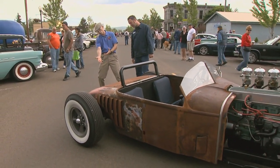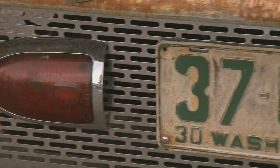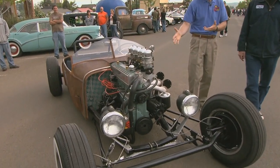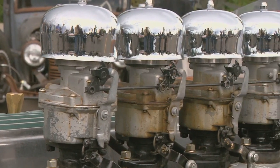What's the grill? The grill is actually a Kenworth smokestack protector. Oh, then you flattened it out? Yep. And the taillights, they look... I believe they're '54 Kaiser. The engine's a 235 inline six, 4 carbs. Correct. They're what? 4 Rochester 1 barrels.